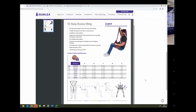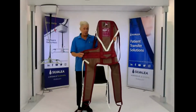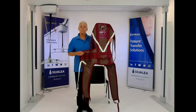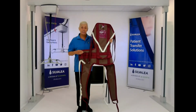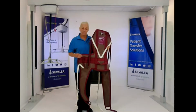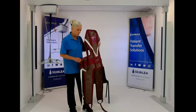But if we can come back to studio here, please, Alice, and looking at this one. So we're starting with this one because it's a popular structured sling that gives a lot more support, but will give lots of access for hygiene. So for somebody that has variable or poor tone and they can't cope with a standard access sling, then this is a possible suggestion. So my colleague Laura is going to come in. So Laura is going to help you with this.